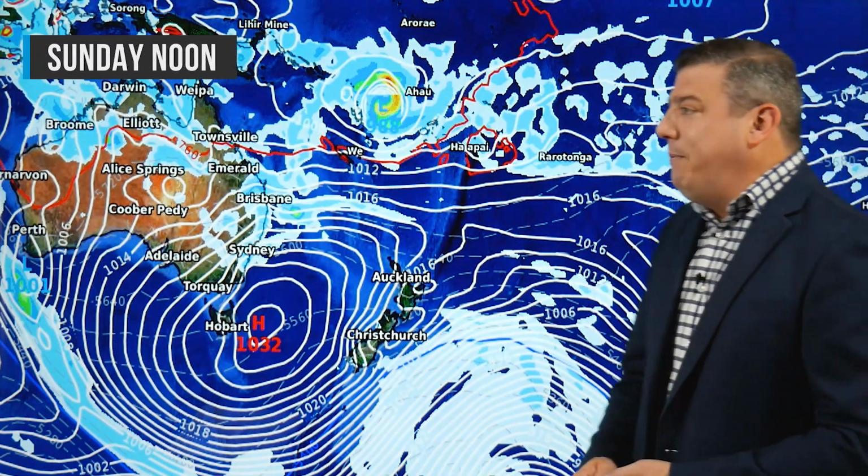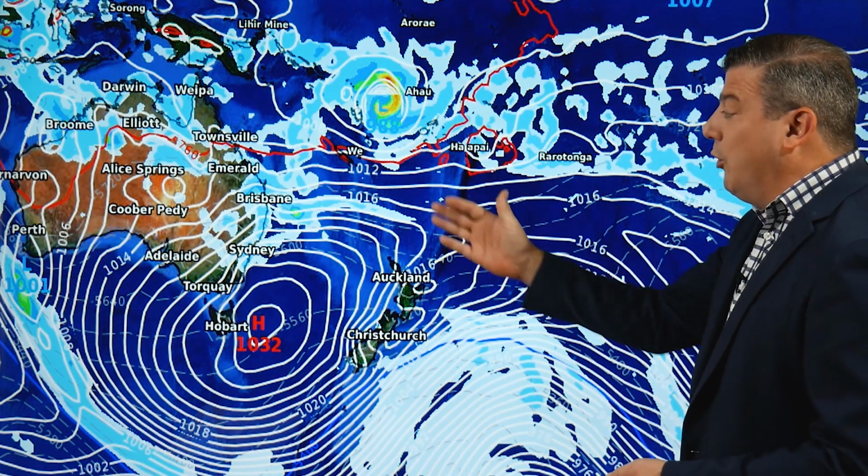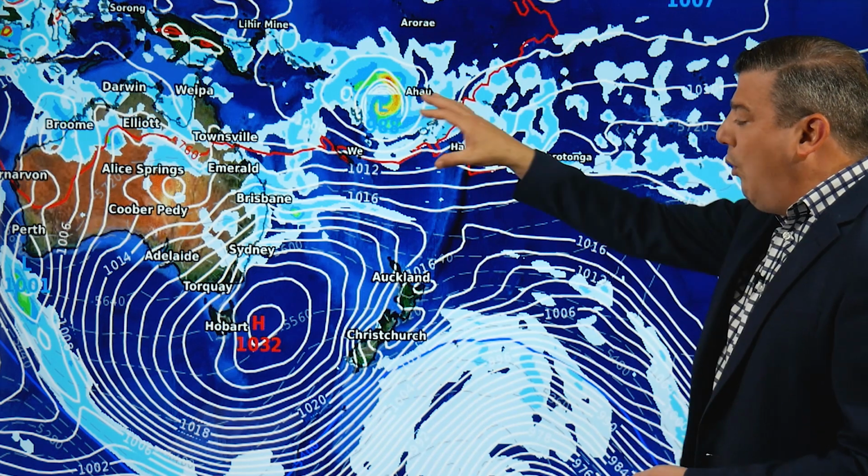Now let's get into the tropics. Sunday. This is when we think this low will be named by the Fiji Met Office, and it will be our first tropical cyclone of the season to come down towards the New Zealand area. At some point it's going to come down, but this high is the main feature for that storm, the main guiding force for it.